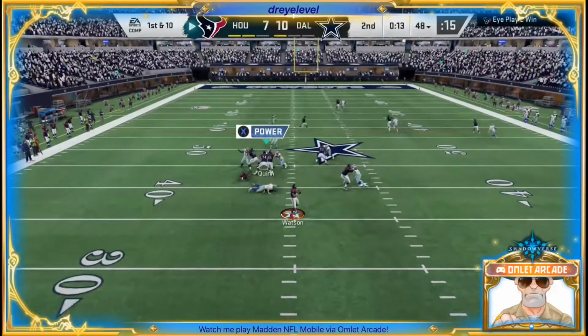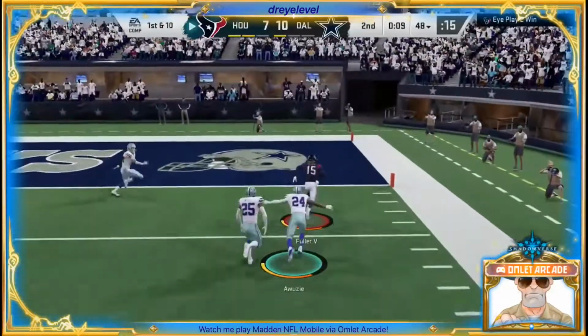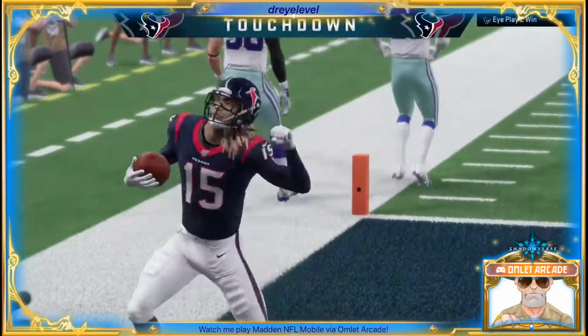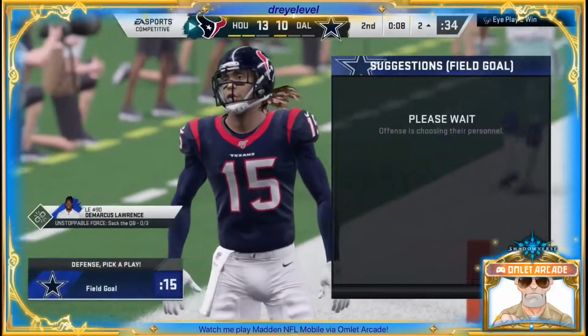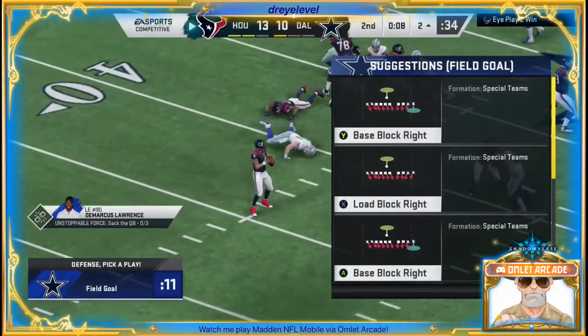A shotgun snap for Watson. He's letting this one go for Fuller. This is caught inside the 15. Touchdown, Houston. Will Fuller in the final seconds of the first half. And the Texans have retaken the lead.